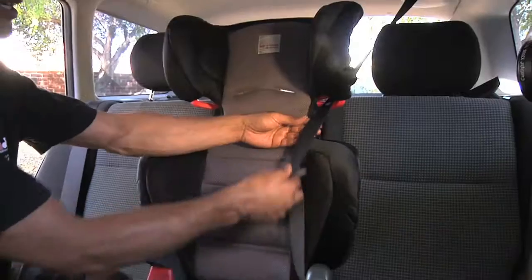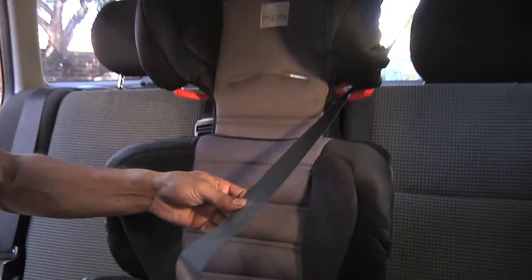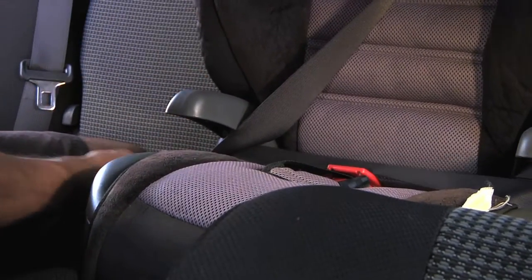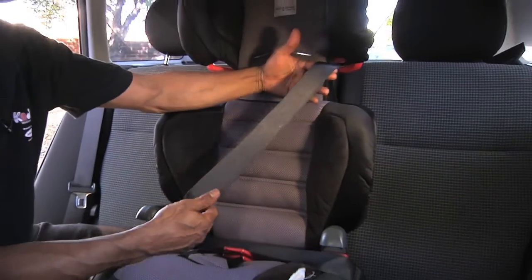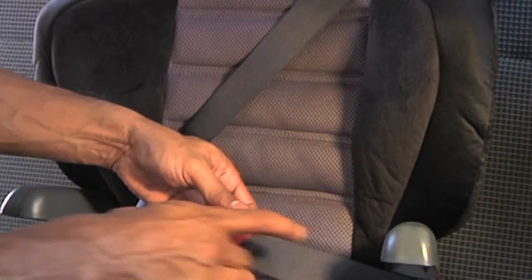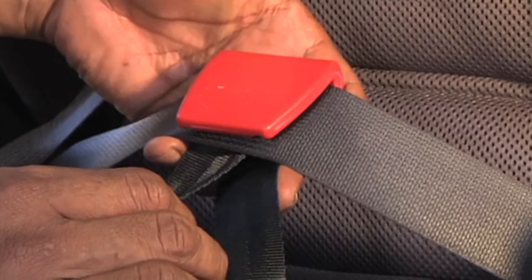Stage 3. This is for a child between the ages of 4 and 7. Some of the seats combine an upper tether strap, but they all will use a seat belt wrapped around both the restraint and the child. You should always ensure that the sash guide is at the correct level for the child's shoulder, and some even have an anti-slide guard to prevent them from slipping out underneath the lap part of the seat belt.